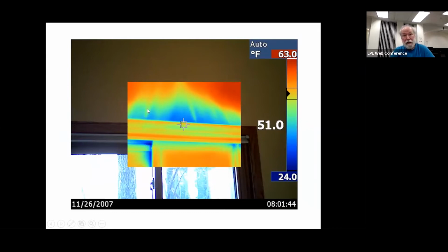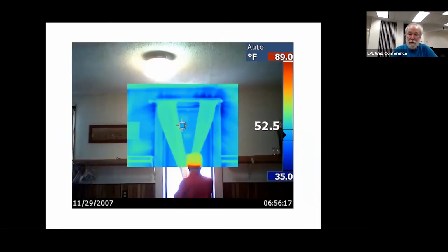Notice the feathery nature of these color bands. That's moving air that has done that. This very smooth parallel situation here, that's conduction. There's a little bit of air movement here. So this is a fine window with very little leakage, except where it attaches to the house. That's really uncalled for, but that's how we do it.